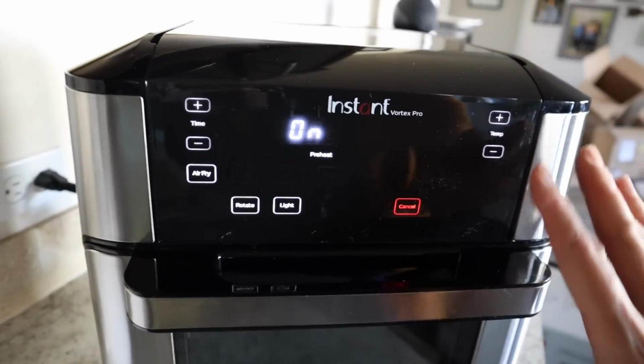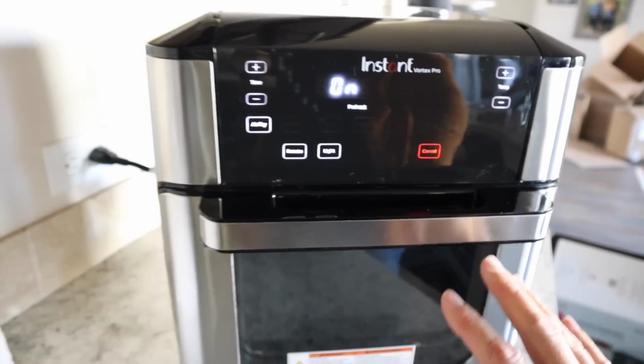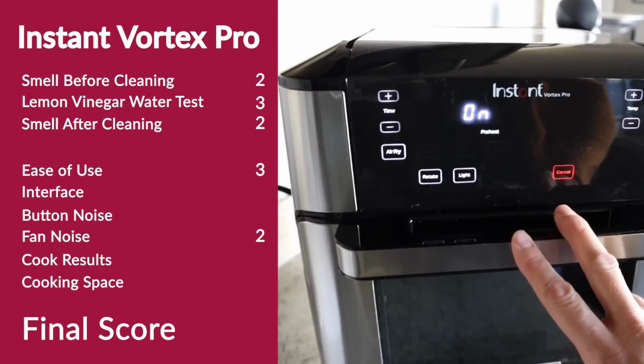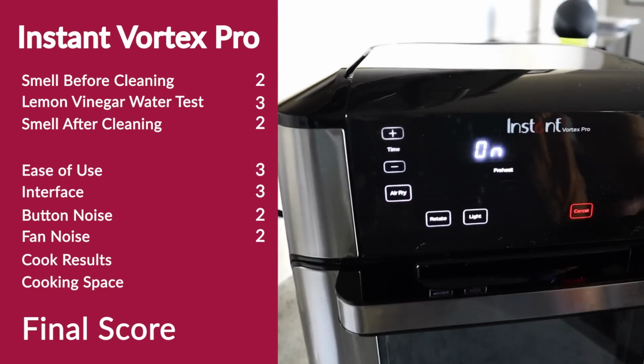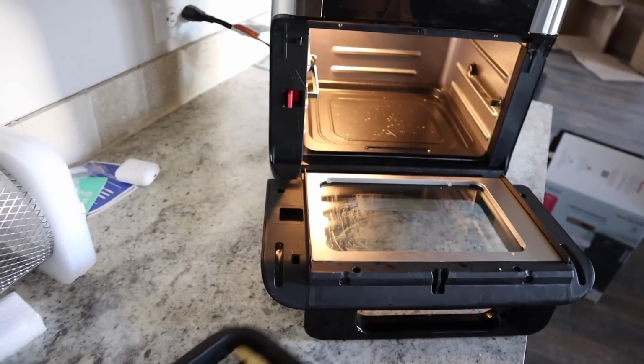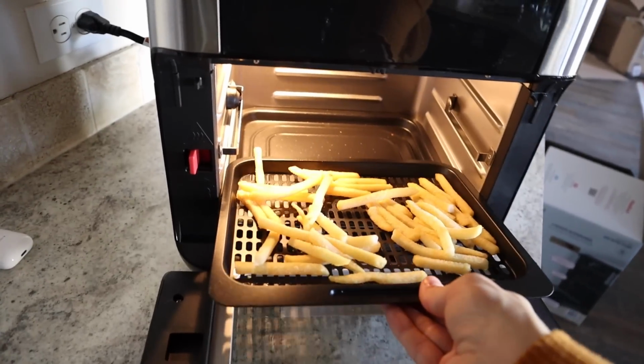Once again, super noisy beeps, and the fan on this one is very loud. So I'm gonna rate this one a 2 on the fan, a 2 for the beeping, maybe a 3 for the interface. Okay, it told me to add the food, so it's preheated. Now, hopefully I didn't burn myself.